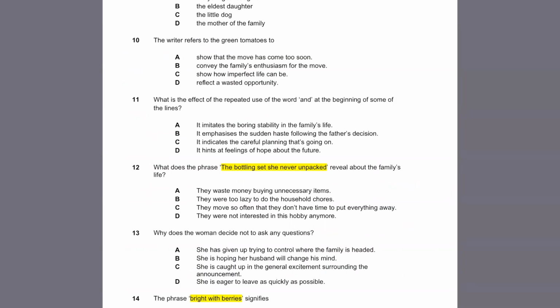And in the context of that, if I look through the answer choices, the writer refers to the green tomatoes to show that the move has come too soon, right? The family hasn't had a chance to establish themselves. They haven't really been there for long enough. The move is just way too quick. Green tomatoes, something that's unripe, you wouldn't associate that with enthusiasm. You could associate that with imperfection, but an imperfect tomato is probably bruised or damaged in some way. It's not really unripe, okay? And again, there's no evidence in the poem to suggest that they had a life which is imperfect. All it shows is that they just move from place to place. It's too sudden and it's too soon.